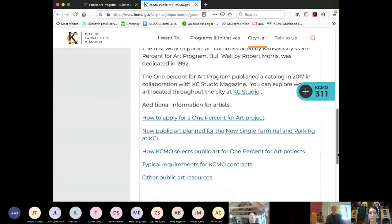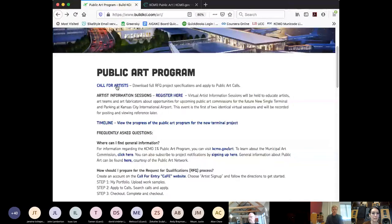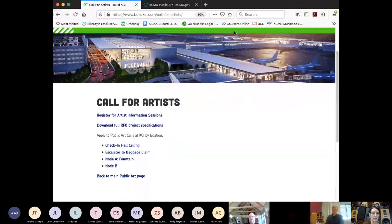You've heard me refer to callforentry.org. This is an online artist submission management tool. There are a number of them out there. The City of Kansas City, Missouri has chosen callforentry.org as our provider of this service. It was started by a nonprofit regional arts agency, and it has been around for quite a while and has very good penetration in the market. They all have their pros and cons, but this is one that we feel would meet the need the best. So Holly, do you want to do a quick walkthrough of CAFE?